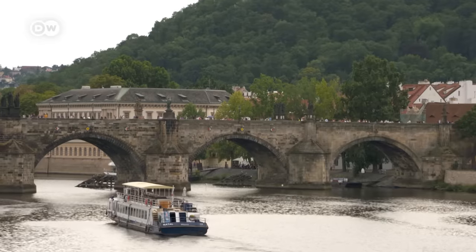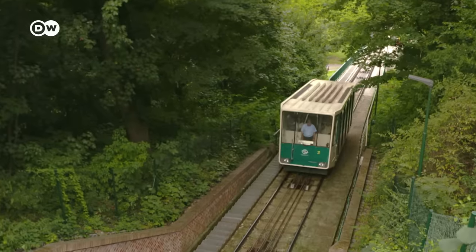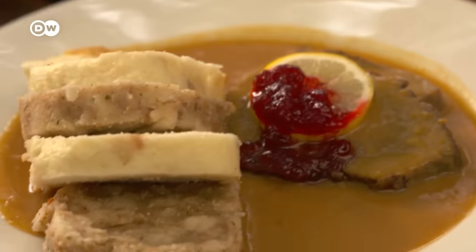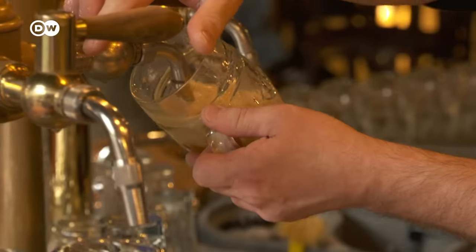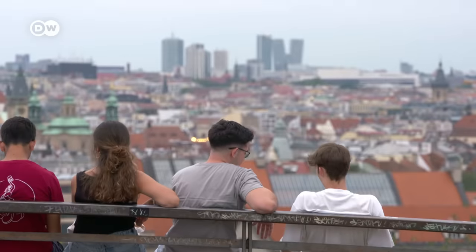Admiring Prague's gorgeous views, enjoying a coffee, discovering the castle grounds, riding a funicular, boat paddling, and enjoying Czech food and drinking beer all cost me around 50 euros. Visiting Prague on a budget-friendly adventure in one day is in fact possible.